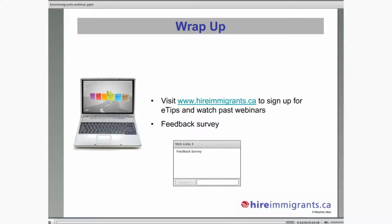I think that all of us will now be able to make the most of the resources and tools to better recruit, retain, and promote skilled immigrants.